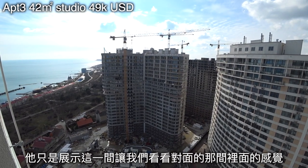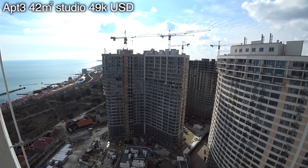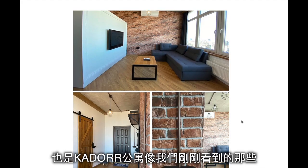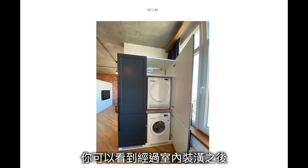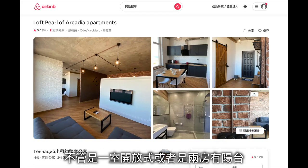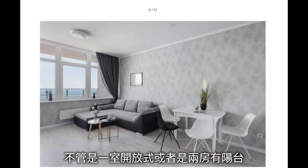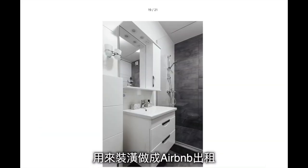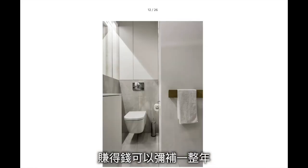To understand what kind of view we will have if we buy an apartment there, here are some samples that I found from Airbnb, which are also Kador apartments, like what we just checked before. And as you can see, after interior design, it could look like this. No matter if it's a one bedroom studio or a two room with balcony, many people will buy apartments around this area to modify them as an Airbnb and rent them out. In the summertime, they can charge around 2 times the price of wintertime, and the profit can support the whole year.